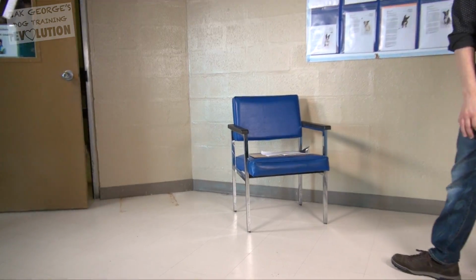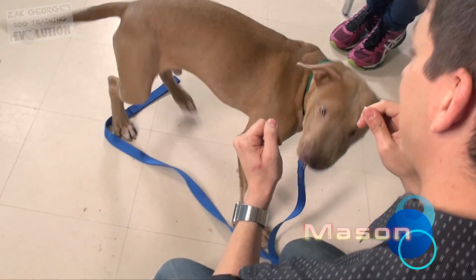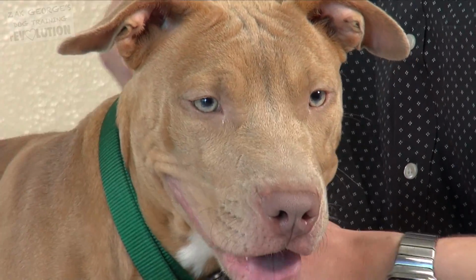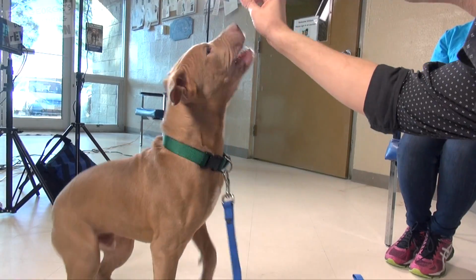Why don't you go grab us another dog? What's his name? His name is Mason. Look at that tail wagging. You guys have so many pit bull type dogs here, I would imagine. Yeah. I have a great video coming out on the truth about pit bulls in the near future, so you guys will want to be tuned into that. How did Mason come into the shelter? Mason came from a backyard breeder that had too many dogs.